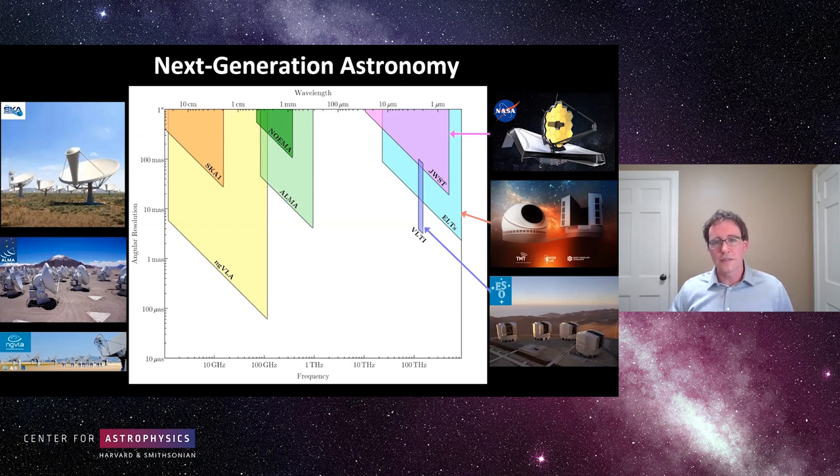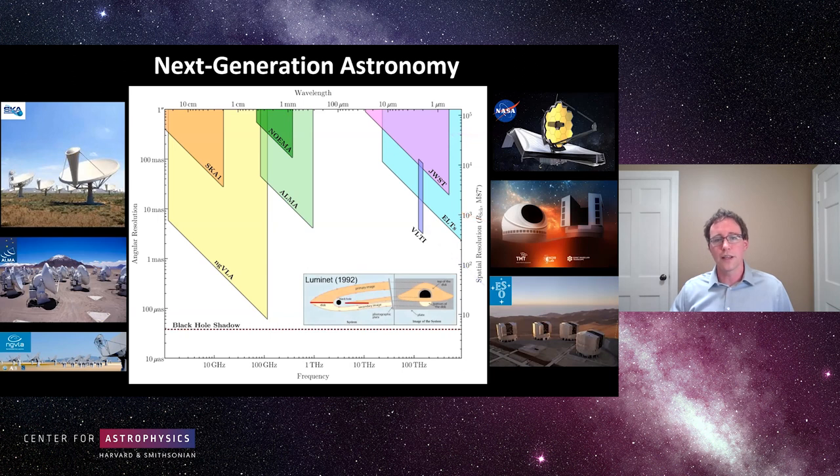What's common to all of these facilities is that they lack the angular resolution needed to study black holes directly by imaging. So for context, this horizontal line is showing the size of the black hole shadow in M87. So if you look over the entire universe at every black hole, the largest black holes as seen from Earth are in M87 and at the center of the Milky Way. And they both subtend about 40 to 50 microarcseconds.